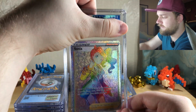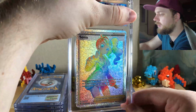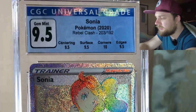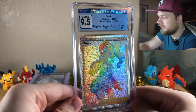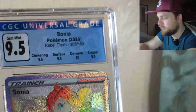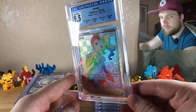A Rainbow Sonya. Again, centering wise, I thought this one was very slightly off left to right, but other than that, pretty damn good. It's from Rebel Clash. We have a look now. Oh, so centering 9.5, surface 9.5, corners 10, and edges 9.5. Again, just falling short again. This one even closer. If two of those got bumped up to a 10, we'd be in it. Beautiful card still. Gotta be quite sought after, I would have thought, maybe.